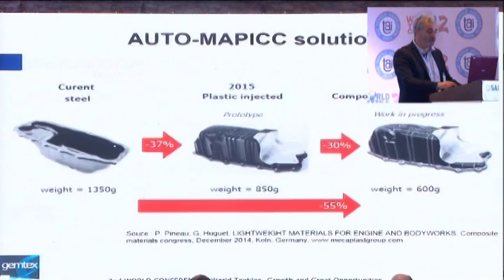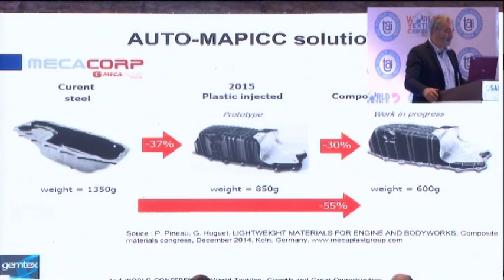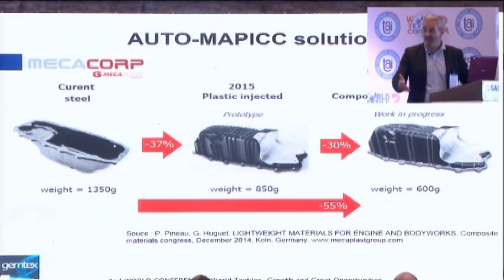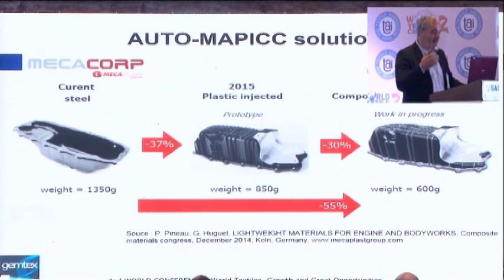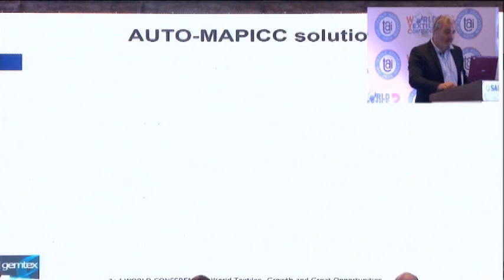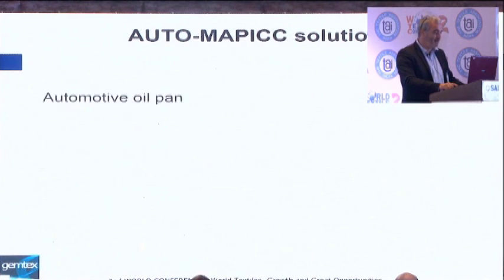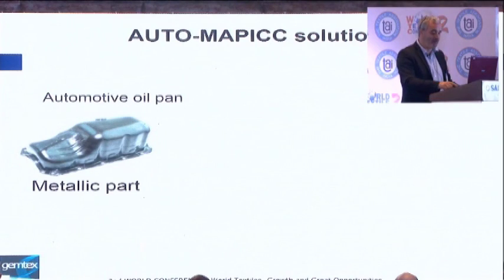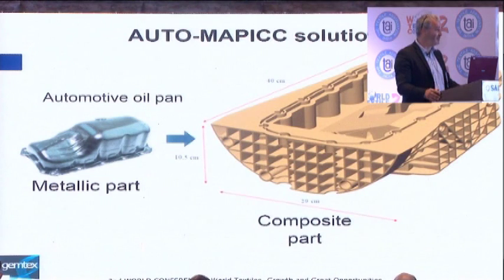So to have a view on the AutoMapic solution, the idea of this kind of automotive, European brand, is in fact to replace a current steel solution by a new composite solution. And as you can see, in every step, they want to reduce the weight of the solution. This is the main objective, the main purpose of developing that kind of solution. What we have done is to consider this part, which was an automotive oil pan made in metal, and we try to replace it by a composite part.